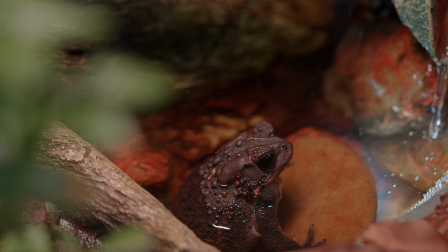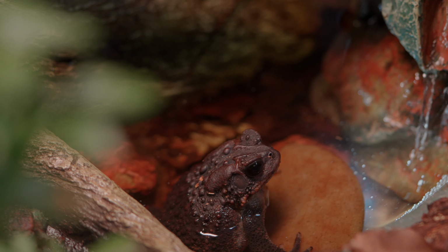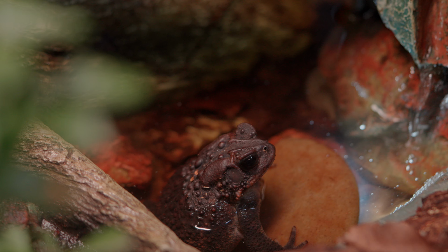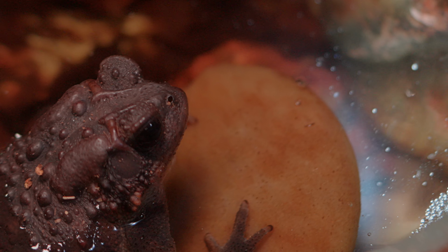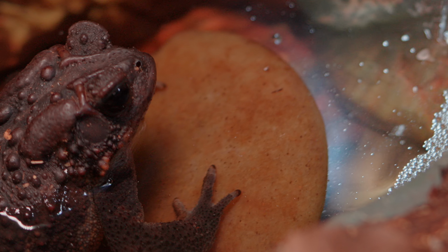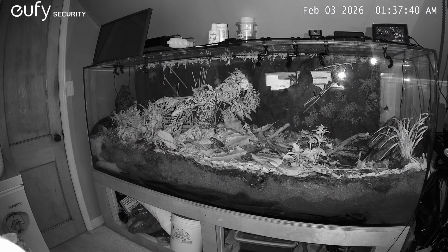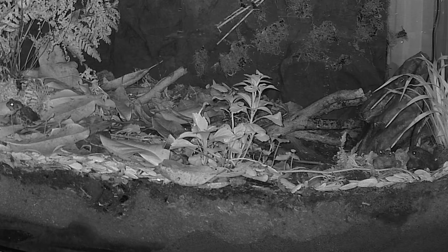As for Ananias, he retreats into the water area, and this is the first time I've ever seen him use the waterfall. Even though he had a tough day, with Baldwin dominating getting all of the food, he understands it's just one day. It might have been a battle that he lost, but the war is far from over.